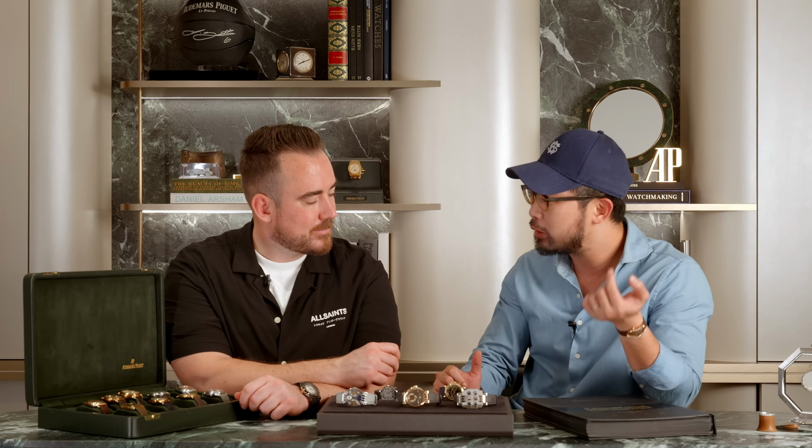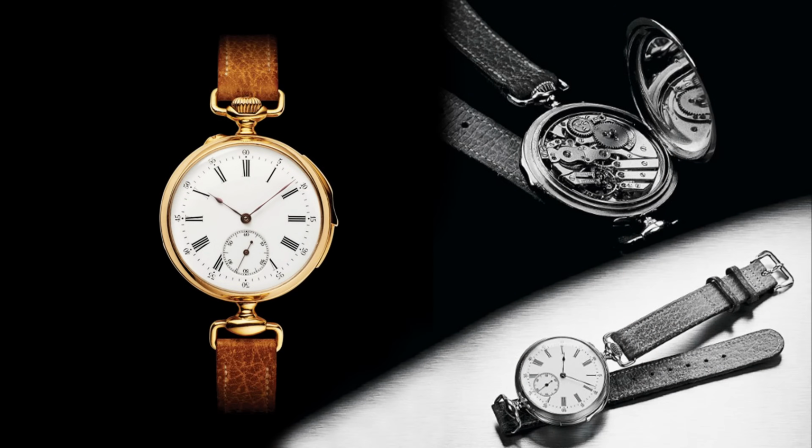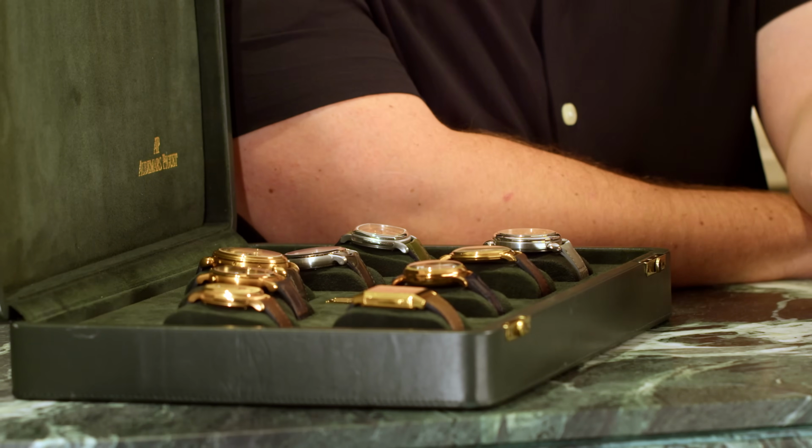They also made the world's first minute-repeating wristwatch movement in 1892. So that was more than 100 years ago. And being experts in chiming pocket watches, AP actually made very few minute repeaters on wristwatches before the quartz crisis. Altogether, they only made 35 individual minute repeaters in wristwatches. So I have no idea where to start here.